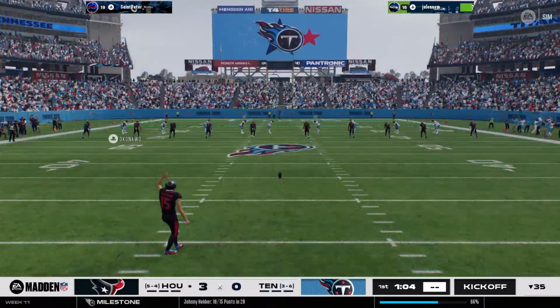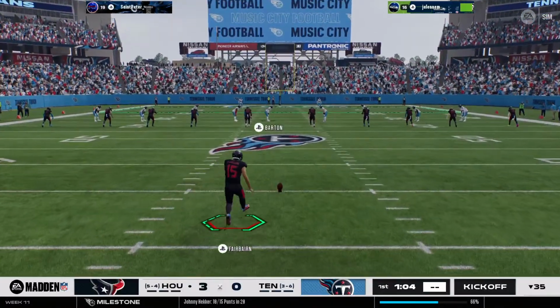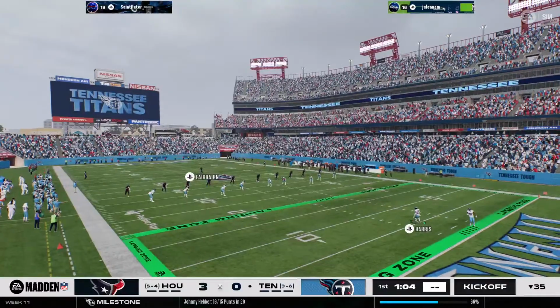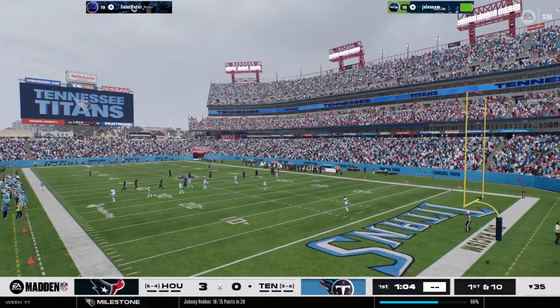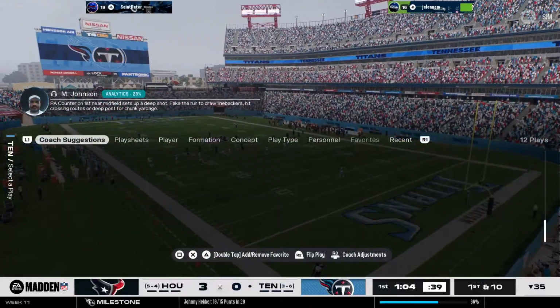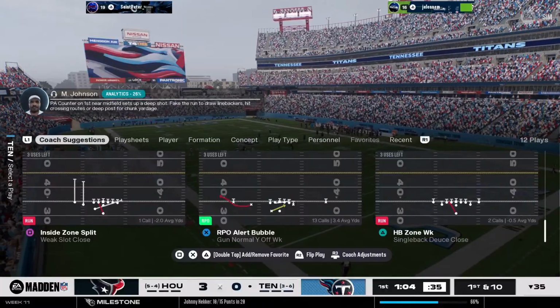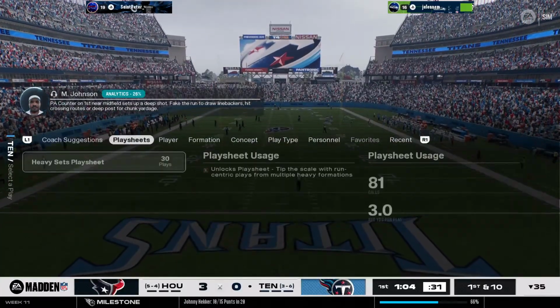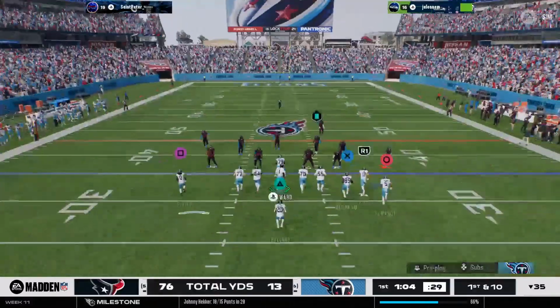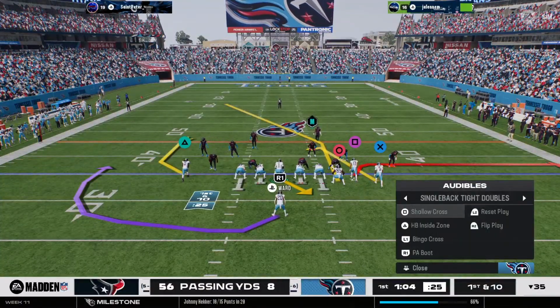Well, I know once that drive stalls out, that's where it really pays to have that reliable kicker on the sideline ready to bail you out. And he knocks that one right through to give him the lead. And he's going to elect not to bring this one out, so no run back this time. He'll pick things up from the 35. Good starting field position for the Titans. They've got it, 1st and 10.